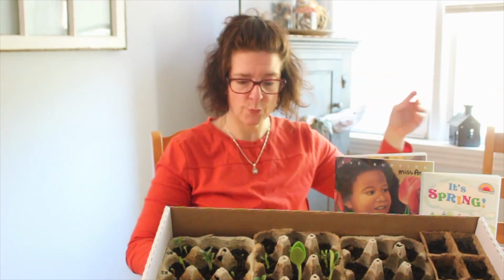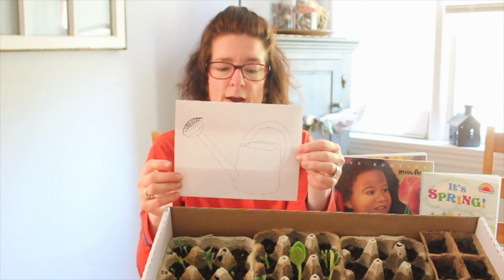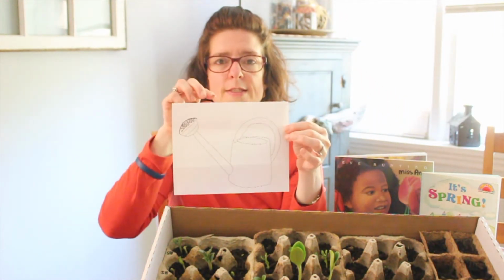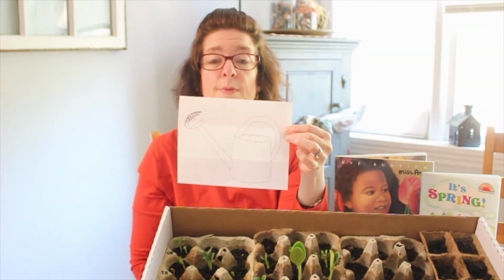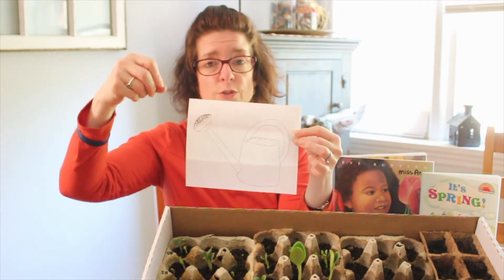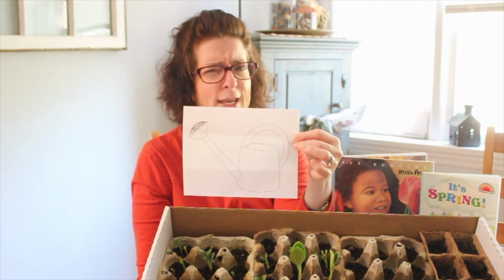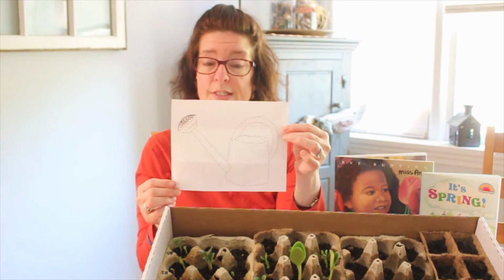Okay, now one of the other things that we did for moms and dads or whoever's with you that can go and find, I found this picture of a watering can. And if you notice, it has a dotted line. It's not a solid black line because I want you to practice tracing, because it's so important for you to learn how to trace, because you're going to start writing all your letters. And probably by now you guys already are learning all your letters and can write your name and everything, which is awesome. But for my younger friends who are just learning, this is a great practice.